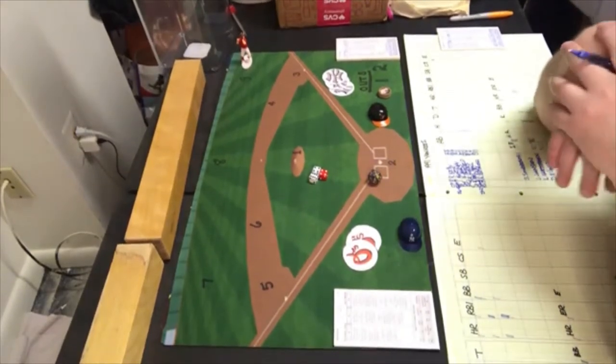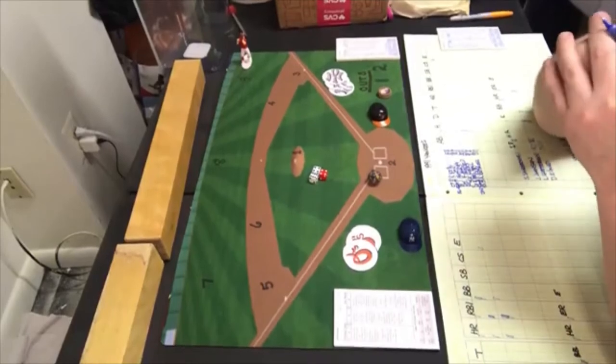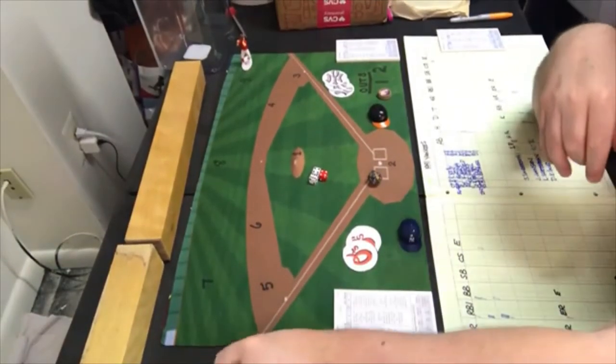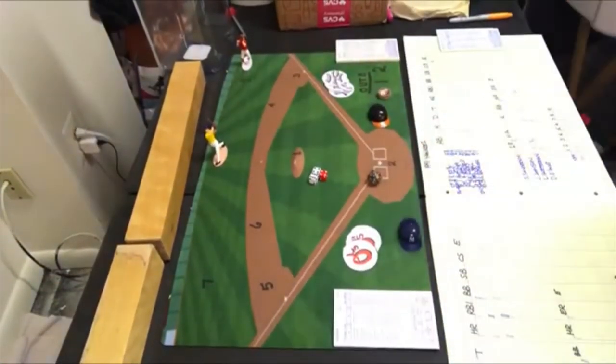Today I'm here with Game 2 of the series between the 1968 Baltimore Orioles and the 1991 New York Yankees. The Yankees will be at home for this particular game. They lost Game 1, however, 9-1.